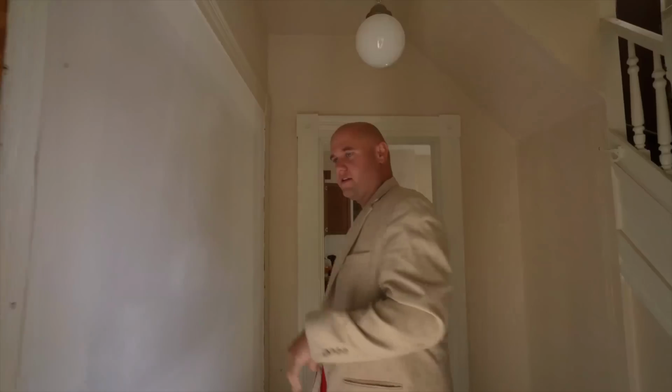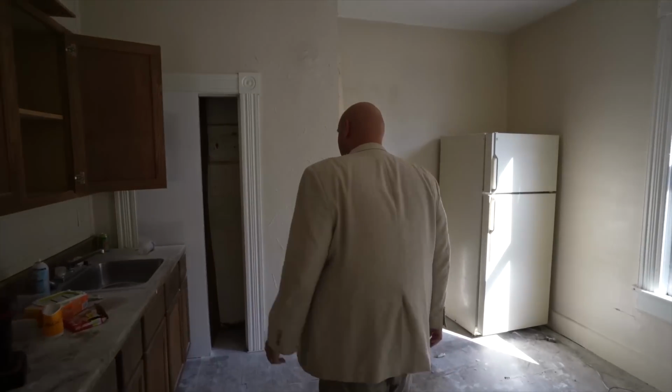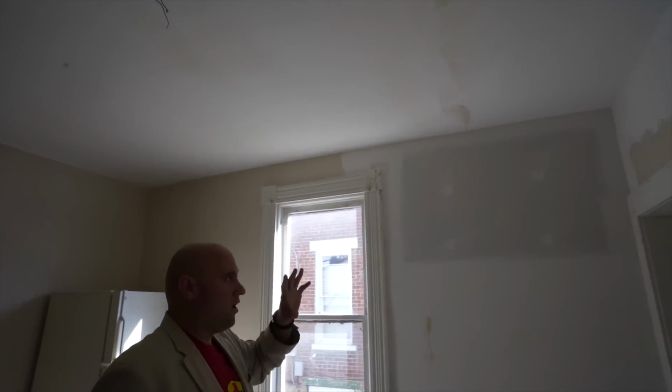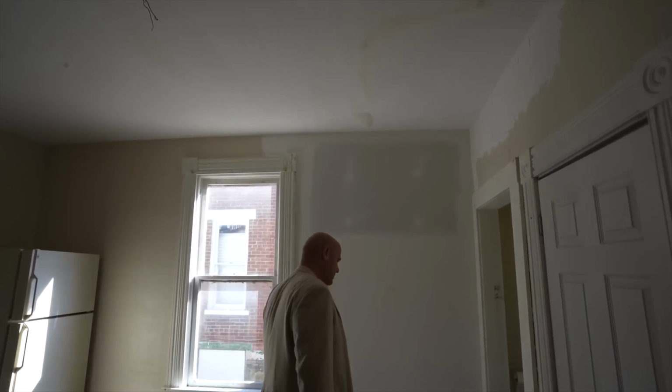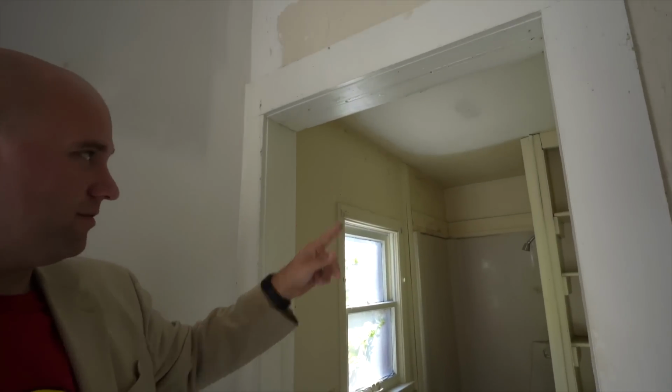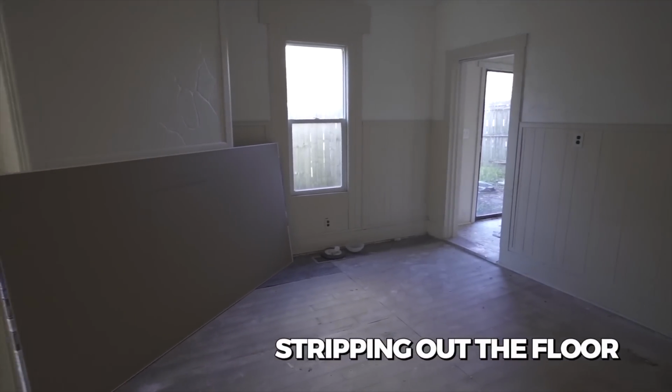So it looks like he's got the drywall done here. That was a piece of crap before. Looks like he's got drywall in there too. Oh wow, that whole thing was torn out. They had a hillbilly access panel. That's fixed. There was another hillbilly access panel from water leakage. Got drywall in all through here. Yeah, they're starting to strip out the floor.